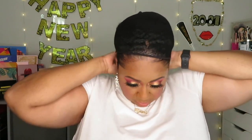So yeah, I do use it, but I use the Eco Styler Gel because it tends to last a little longer for me, and it doesn't flake up as easy. I can keep my edges like this probably 3 or 4 days. All I have to do is sleep with the scarf on around the edges and then I put my satin thing on. But it usually lasts me without messing up for maybe 3 days or so. But anyway, okay peeps, let's go ahead.